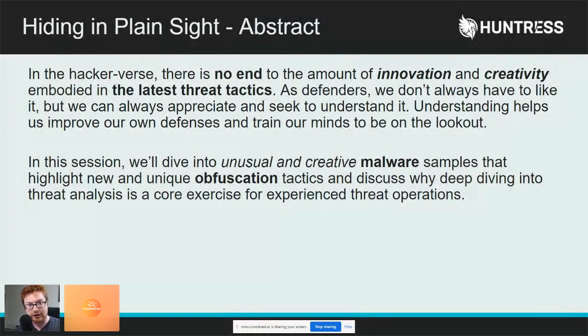Classic obligatory introduction to a formal piece of work. We've got an abstract, right? I want to lay the foundation. I want to set the scene.